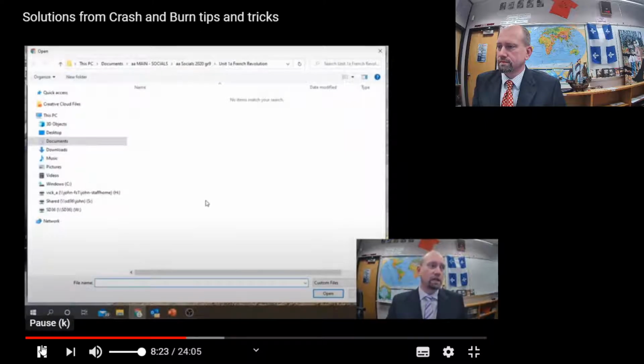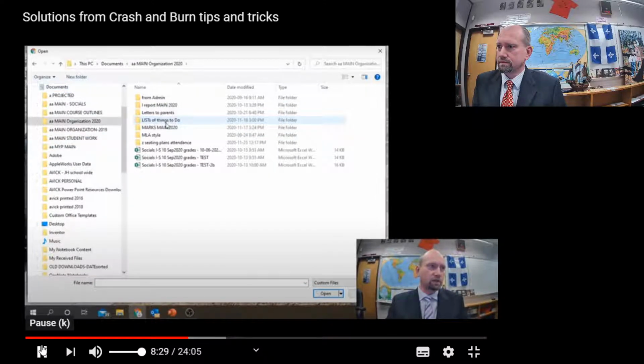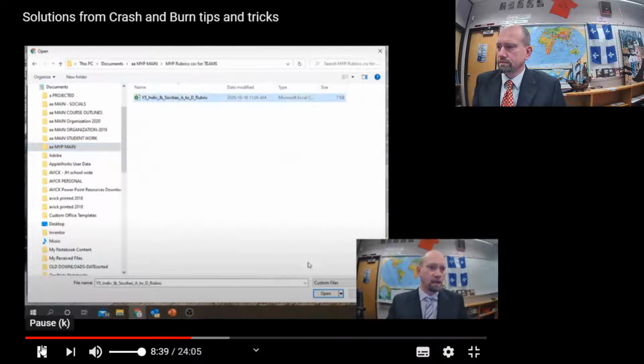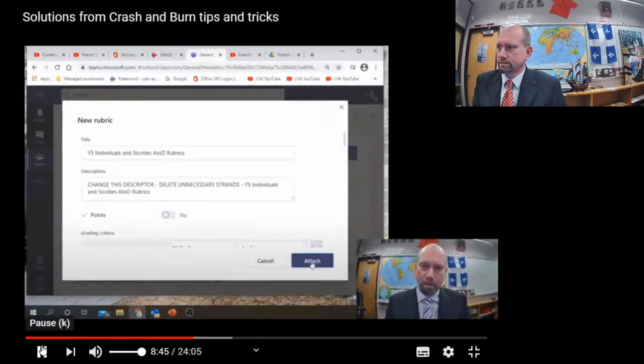After you've done that, you are going to look for where you saved your files. For me, I've saved them under main organization 2020, and no, I have not saved them there. Then where did I save them? MYP main is maybe where I saved them, and rubrics for Teams, there it is. I go there, open. Now, not done yet. You have to click a few buttons in this process, which does slow down here.